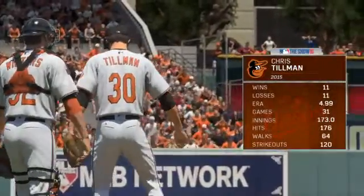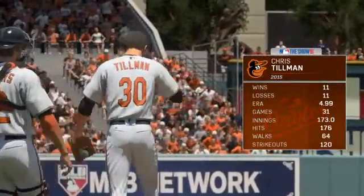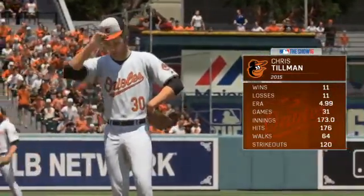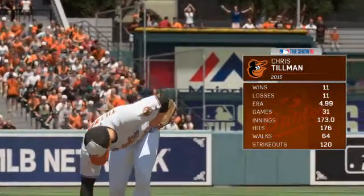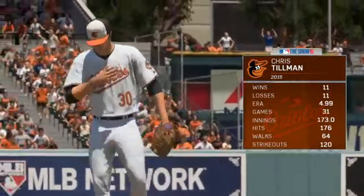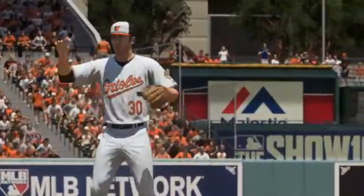Chris Tillman, the California-born right-hander, is on the mound. EK, what do you got? Well, guys, remember, he's got 5 pitches to work with, so that really makes it difficult for the hitter. He can change speeds, ball moving in and out. Not a lot of fun for the hitters.